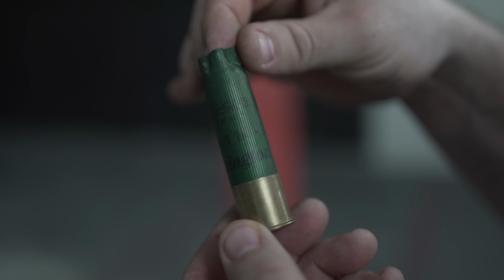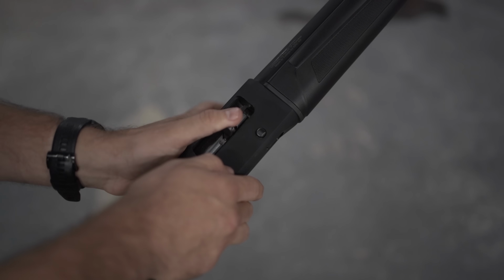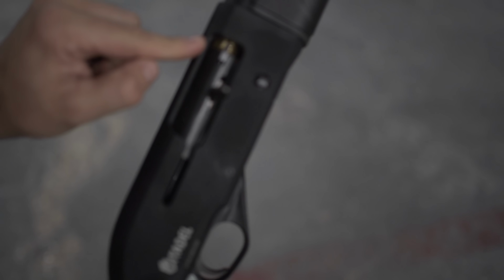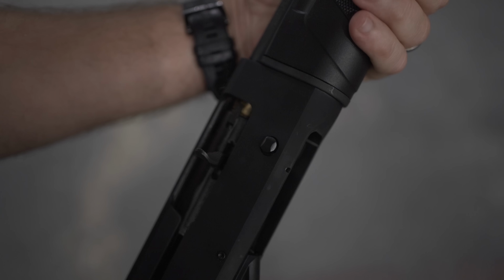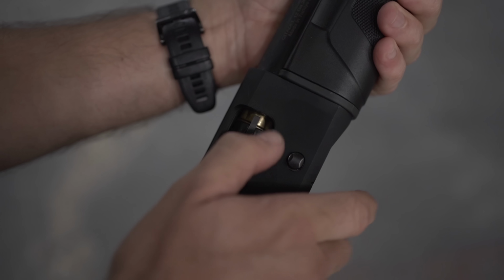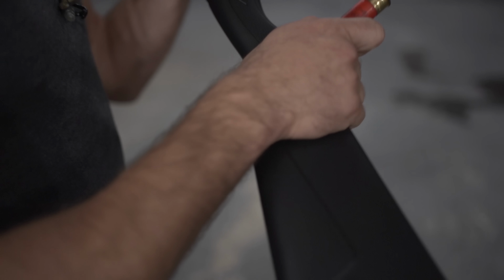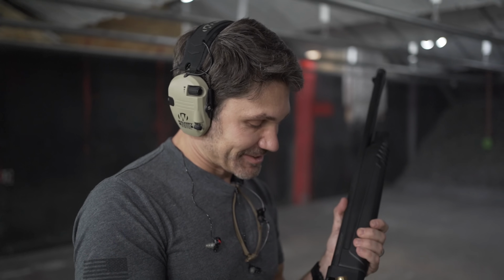Dude, I mean, you can see. Do we need to get the go, no-go gauge? Do we need to check the headspace on this thing? That doesn't look good. Nor does that look safe. Maybe I should shoot it and get 12 million views. I'll film you shooting it. Let's get a string. No, that's a terrible idea.